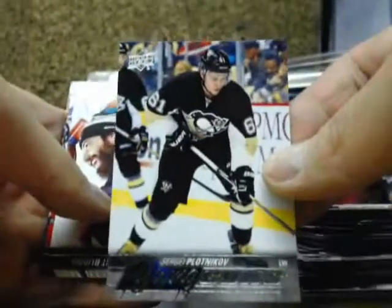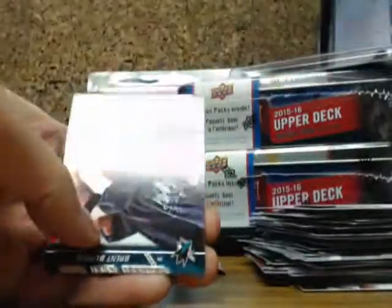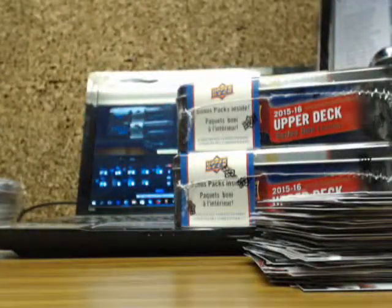Jonathan Quick, portraits. And our third Young Guns, Sergei Plotnikov, the Pittsburgh Penguins. Plotnikov. Shining Stars of Carey Price. Let's go on to tin number two.